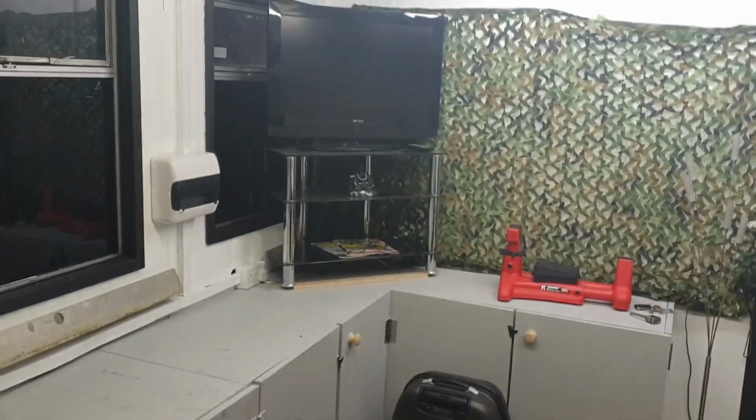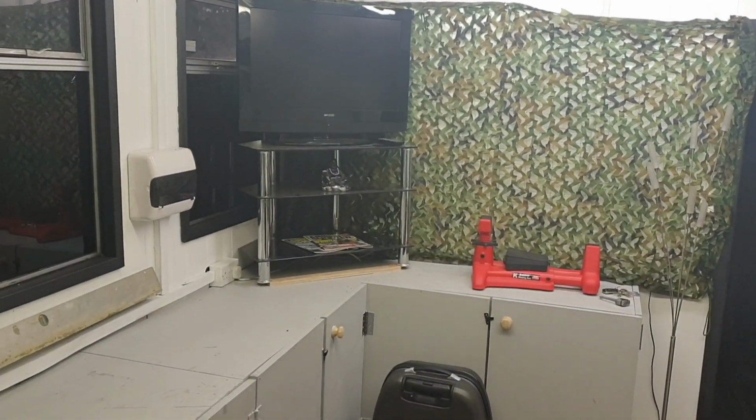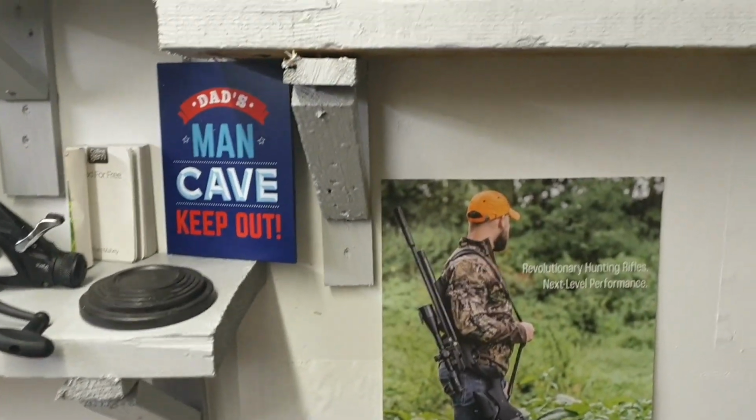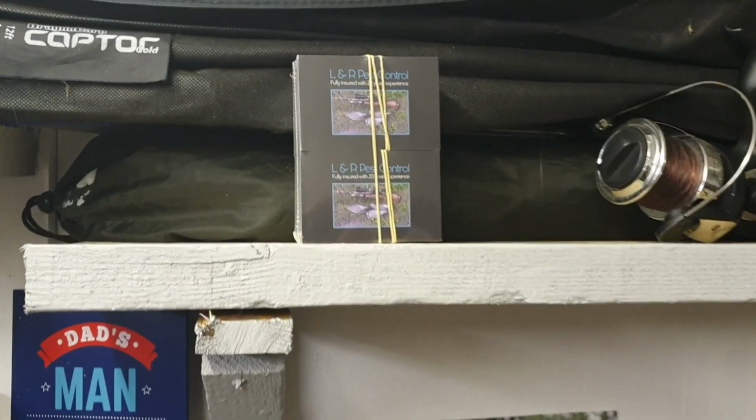So that's it, really. Next progress you will see will be in a couple of weeks' time, about 3 weeks. Hopefully I'll be getting some flooring down and getting some heating in place.